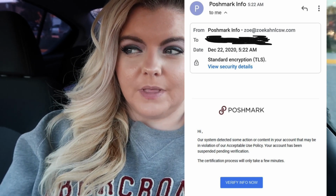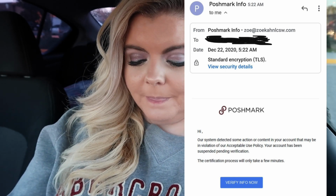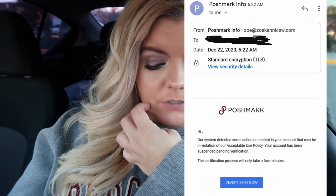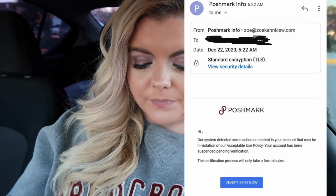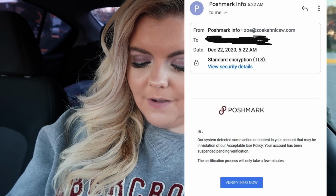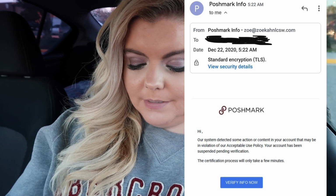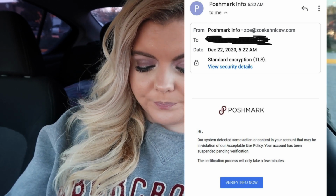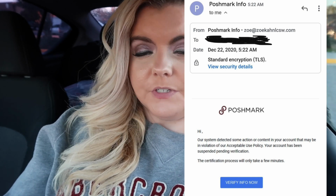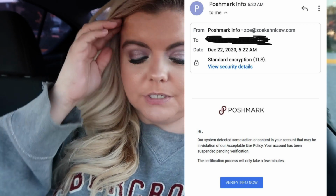So the next thing that you are going to want to look for, which is another reason why this is so concerning, is that there are no spelling or grammar errors really in it. If you see, there is a space after the hi, but that's not as obvious as a spelling error. And then the grammar is pretty good as well. So not really any spelling or grammar errors in this, but in most phishing emails they will have spelling and grammar errors. So that is also a huge red flag.